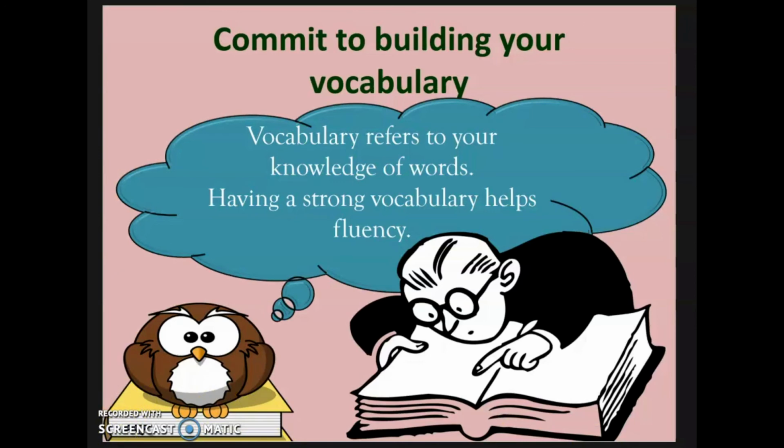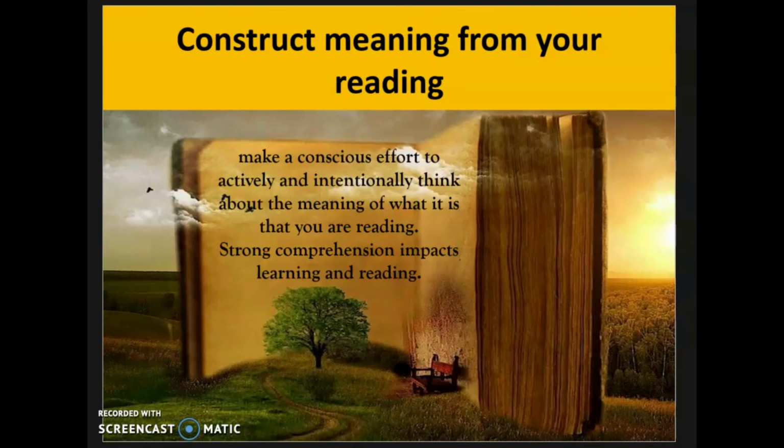The fourth and final strategy is to construct meaning from your reading. It is important that you try to construct meanings from what you read, since reading without comprehension is purposeless. You should therefore make a conscious effort to actively and intentionally think about the meaning of what it is that you're reading. Consider bits and portions of information, such as what the author is trying to communicate, structure, known and unknown words, genre, setting, etc.